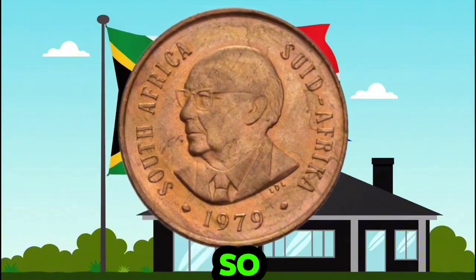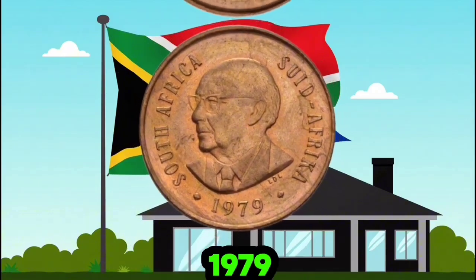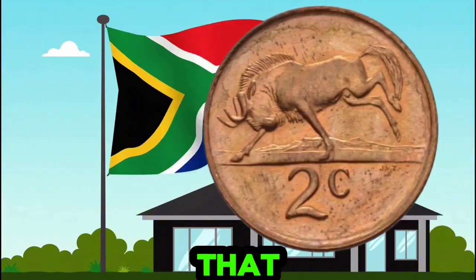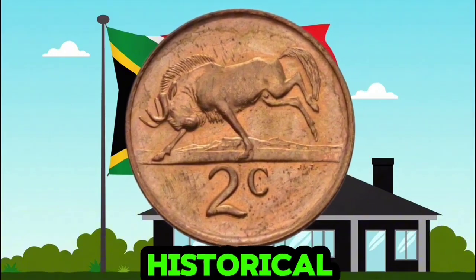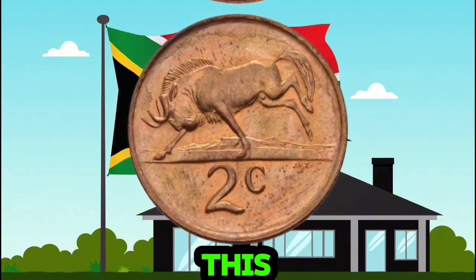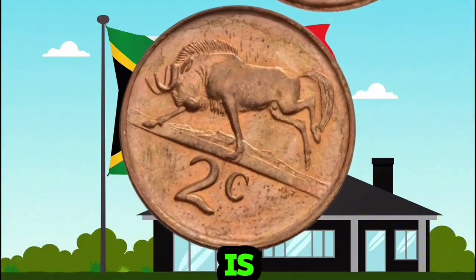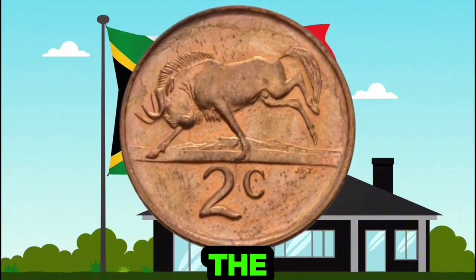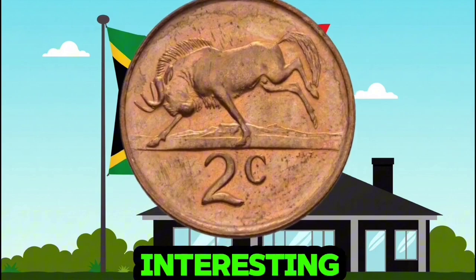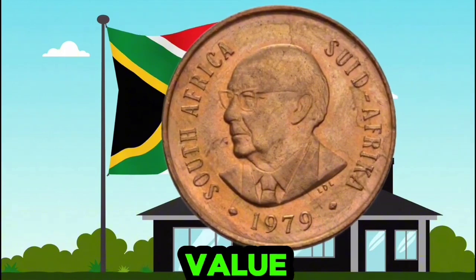Let's get started. So, the 2 cents coin from South Africa, minted in 1979, is one of those pieces that might look simple at first glance, but carries with it a lot of historical weight. A coin like this may appear small and insignificant, but the story it tells is absolutely fascinating. The South African currency system at the time was incredibly interesting, and understanding the background of the coin really helps us appreciate its value today.